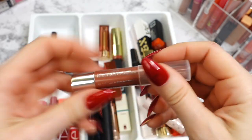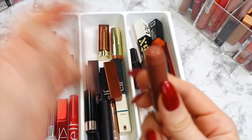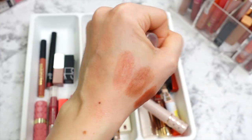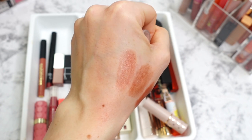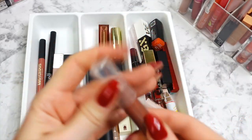And then another one of the chubby sticks from Clean Neat in the shade Whole A Lot of Honey. I really love this. Also, I'm going to swatch this here for you. It's definitely very sheer, but it's kind of like my no makeup days when I just want a little bit of hydration, something that looks just like my lips. I have a little bit left here, and I'm going to keep that.